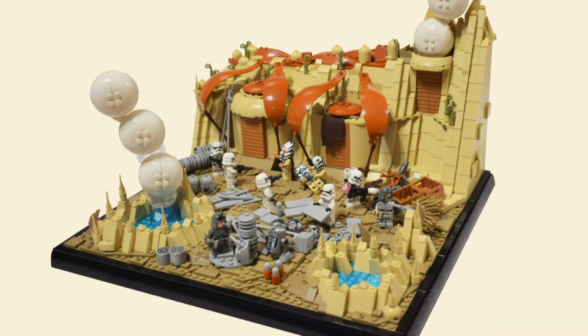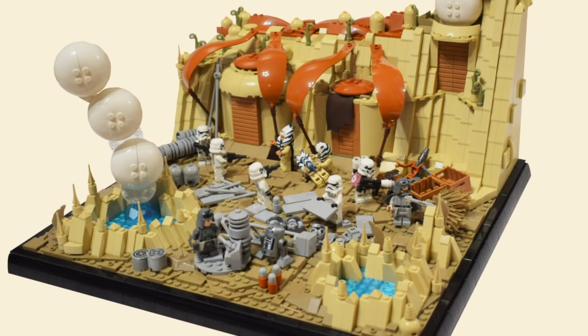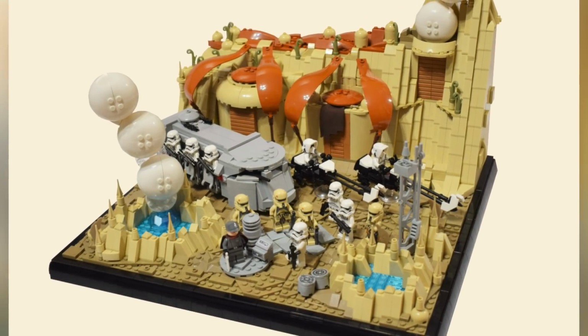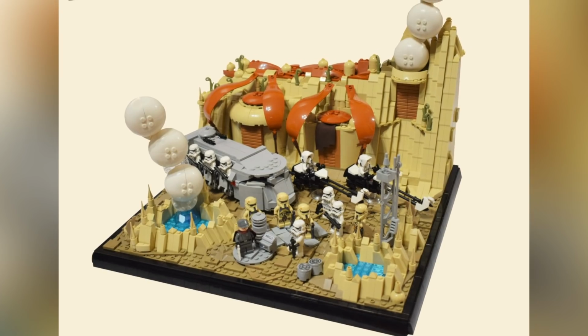The world itself is quite interesting. It's not your standard desert Star Wars scene. There's these steamy kinds of blue puddles, a completely different kind of architecture from what you normally see on Tatooine, and just a wonderful set of scenes to help play out a story.